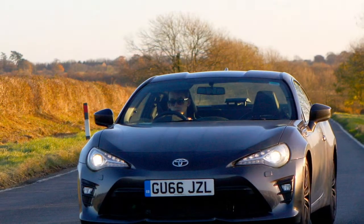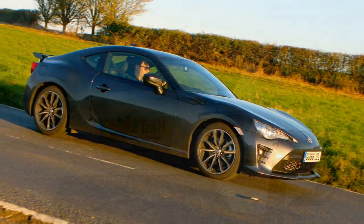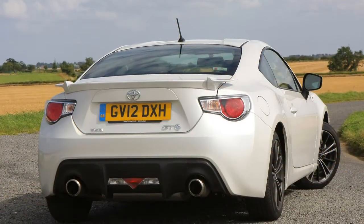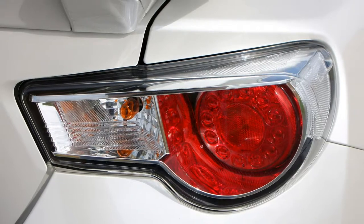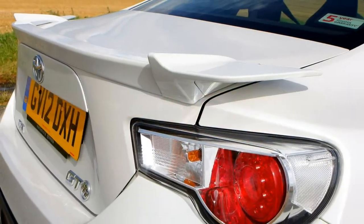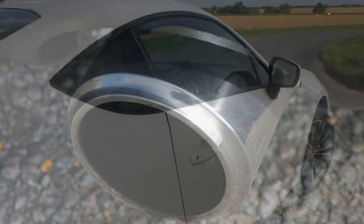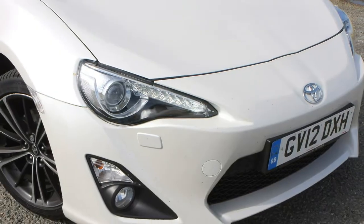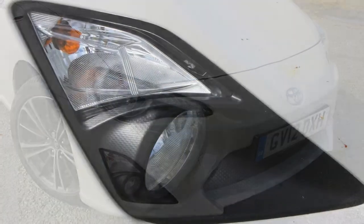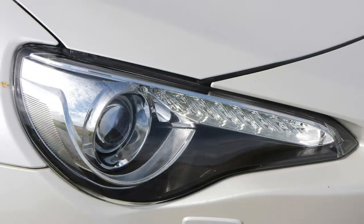Low slung driving position promotes engagement. Very supportive seats, if you're on the slimmer side. Cabin is high quality but doesn't feel special. The first thing you notice when you slide into the Toyota GT86 is how low the driving position is. This is a deliberate effort to make the driving experience more rewarding, as well as lowering the car's center of gravity as much as possible.